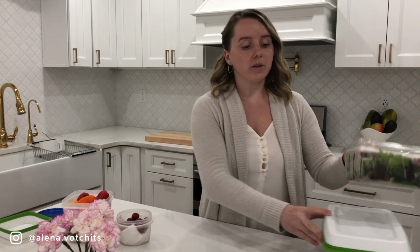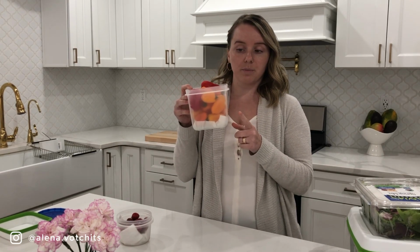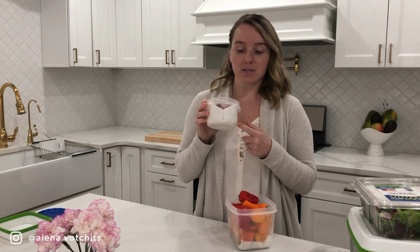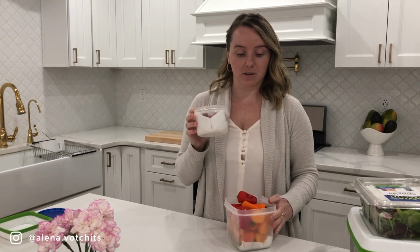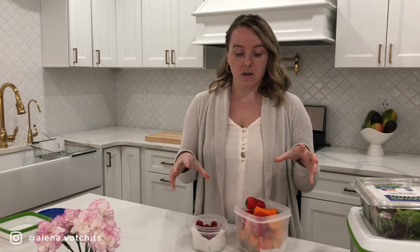And I'm just going to take another one and place it with my kale. And then what I also like to do is place paper towels with my peppers and also my berries. So I already placed a paper towel underneath the fruit and veggies, and this just helps to absorb the moisture, instead of it swimming in that moisture and just getting moldy and wet and gross.